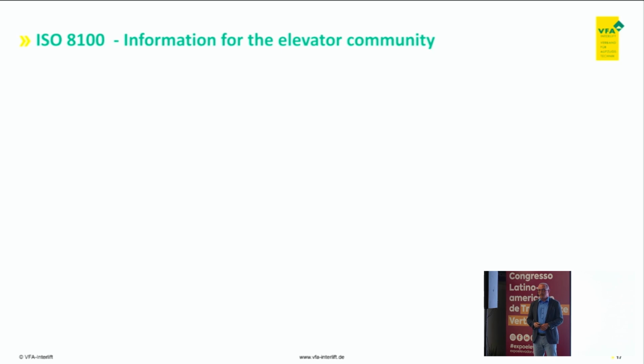So the question is, I can't get through all the changes here today. Sorry for that. It would take a day or maybe two to get through all the changes of this norm. But I just wanted to tell you how we, as VFA or ELA, the European Association, will approach this. How do we get the information about all the changes out to the elevator community?